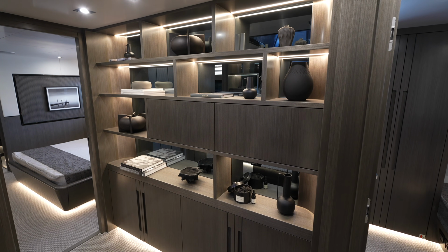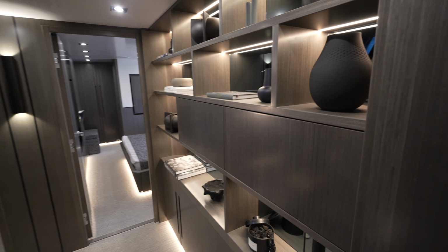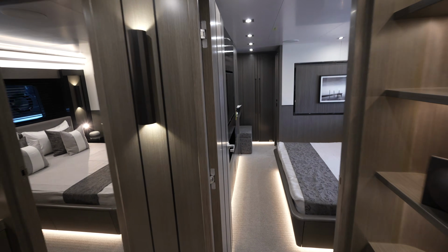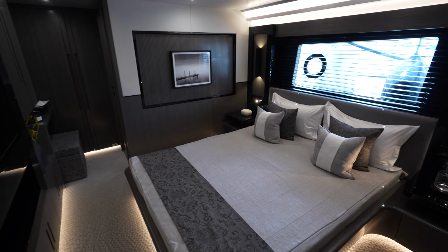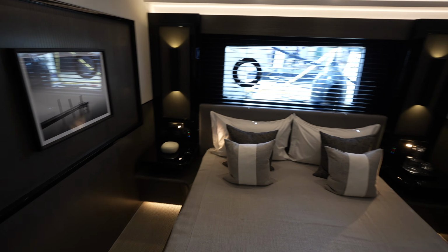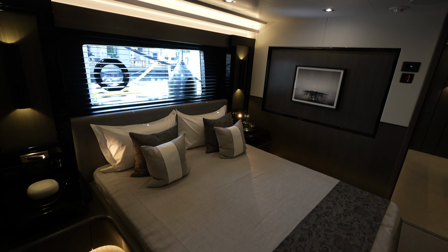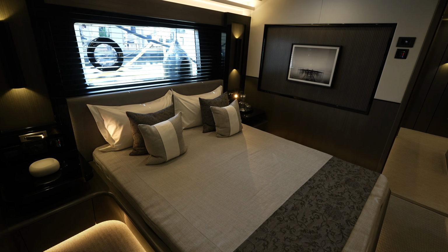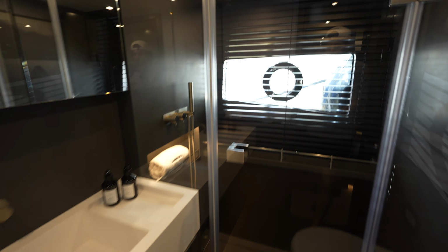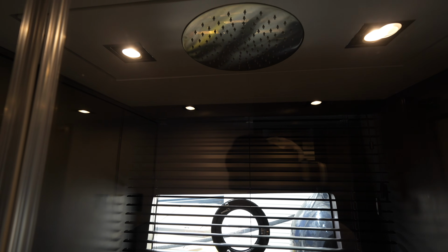When they call themselves a boutique builder, what I really think they mean by that is although they have the full line from 60 all the way up to 95 feet, they're still not cranking out as many hulls as some of the other popular UK builders like Princess or Sunseeker. And where I think they make up for that is the interior design as well as the quality, because every single room you go into, this is fantastic.